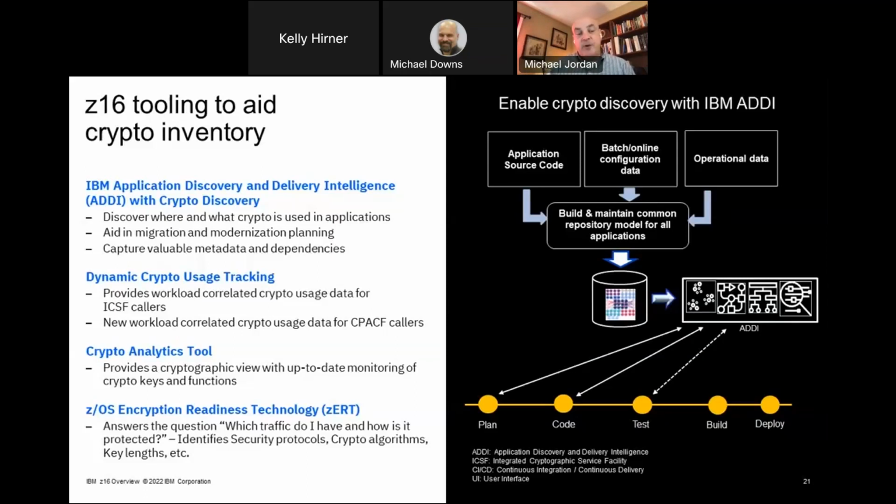We also have the crypto analytics tool. This really looks at cryptography from a key management point of view, which is, hey, where are all the cryptographic keys I have, and being able to evaluate and understand the different types of cryptographic keys, and what applications are using those.